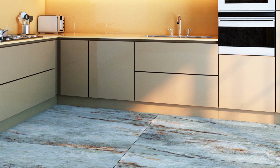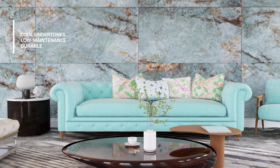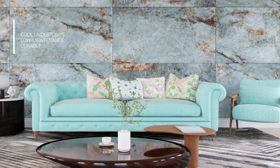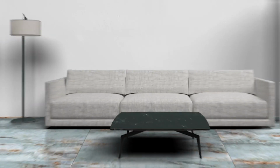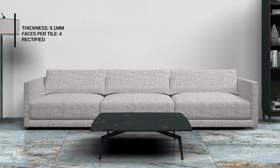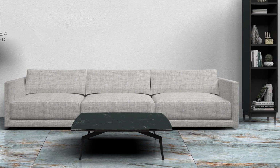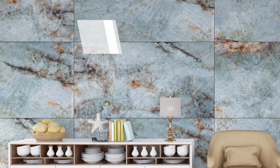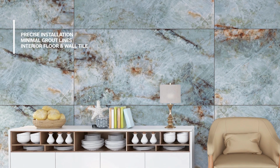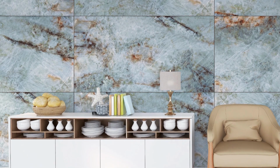Rectified edges also mean precise installation with minimal grout lines. Florian Ice is suited to interior floors and walls, setting a serene tone in bathrooms and bedrooms and creating stylistic harmony in kitchens and living areas as it sits comfortably next to natural elements such as wood and pairs well with glass and metal. Harmonize it with contemporary furnishings and finishes to create a refined and calming canvas that slots beautifully into contemporary homes and open-plan living.